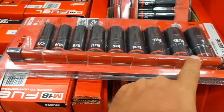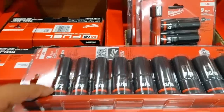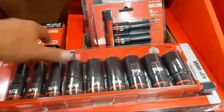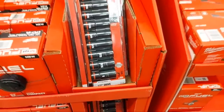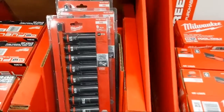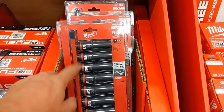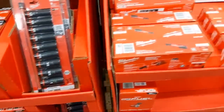The other good part about this is that a lot of people think that these kits, these rails, are plastic. These are not. These are metal rails. And the clips that hold the sockets on there are very, very sturdy. I have a Husky kit. I leave it in the truck, just in case I get a flat tire. And the reality is that the rail stinks on the Husky. I really should be upgrading. The problem is that they don't have metric here.